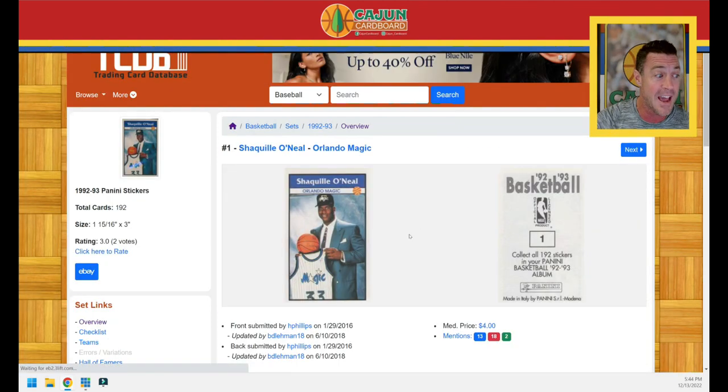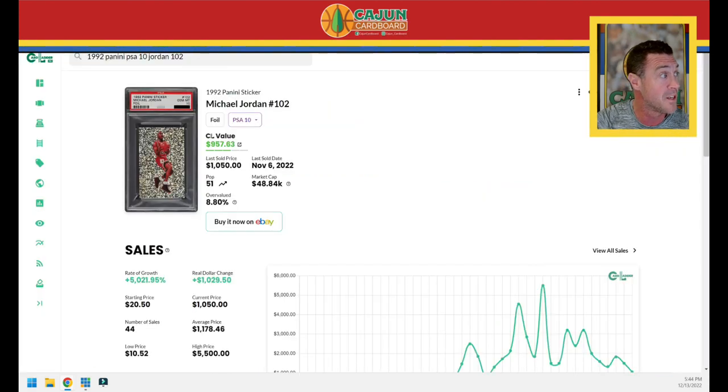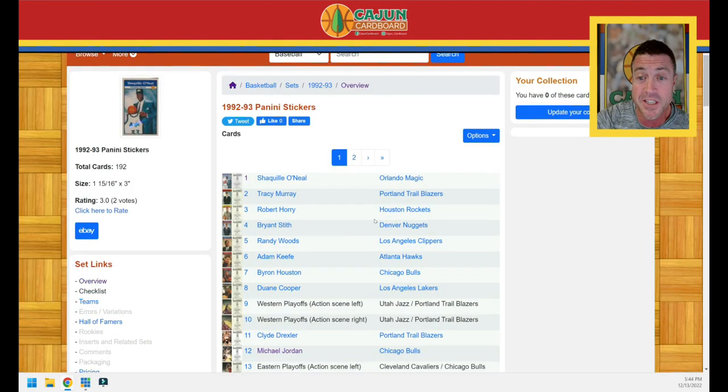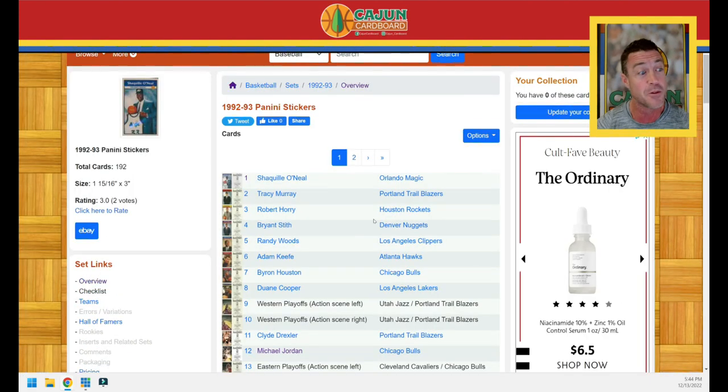When do you think the last PSA 10 Shaquille O'Neal Panini rookie sticker sold on a public platform? Guess what? It was way back in 2017. You're going to have to trust me, I don't have it pulled up with Card Ladder. The last PSA 10 Shaq rookie sticker sold in 2017. That's 5 years, almost 6 years ago.